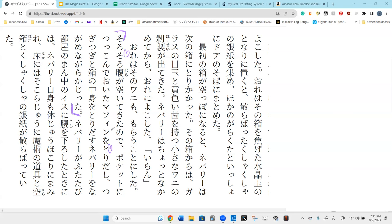Tsugi tsugi to, one by one. Hako no naka, nakami o toridashi, Neburi o nagame nagara, kashita. So kashita here means he's munching. Khan is munching as he gazes upon Neburi, who is taking out the contents of the box one at a time.